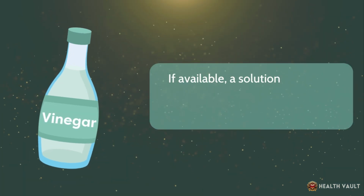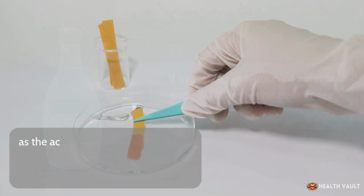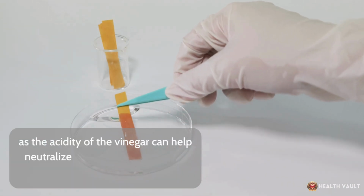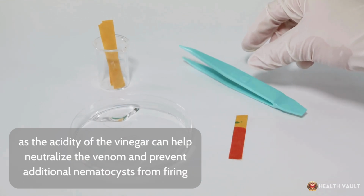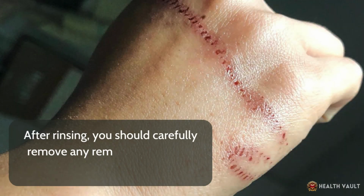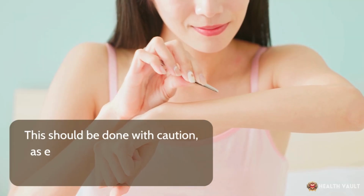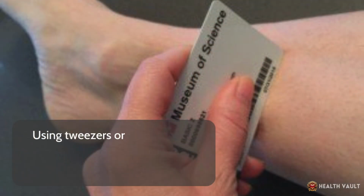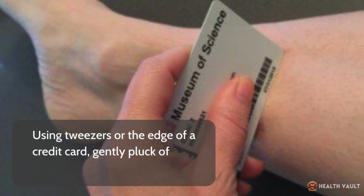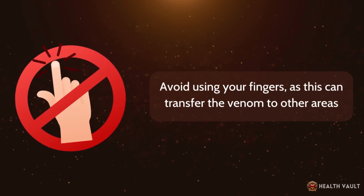If available, a solution of vinegar and seawater can be even more effective, as the acidity of the vinegar can help neutralize the venom and prevent additional nematocysts from firing. After rinsing, you should carefully remove any remaining tentacles from the skin. This should be done with caution, as even detached tentacles can continue to sting. Using tweezers or the edge of a credit card, gently pluck off any visible tentacles. Avoid using your fingers, as this can transfer the venom to other areas.